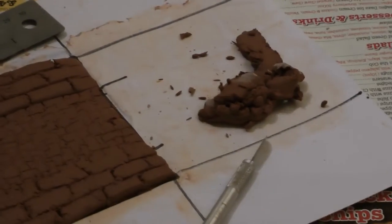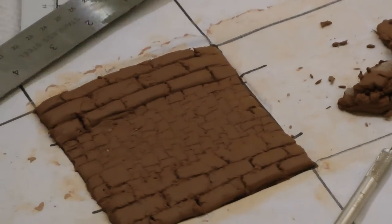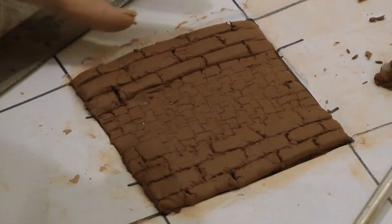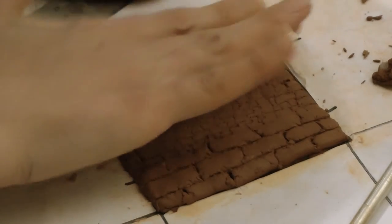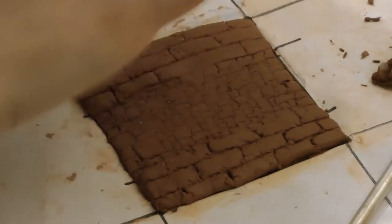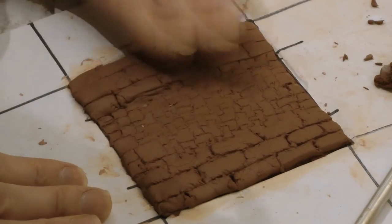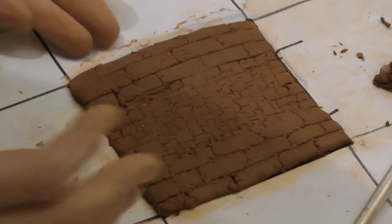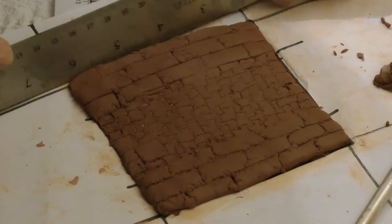Let's zoom in, so you can see. There we go, so I'm umming and ahhing over the quality of these bricks on the side. I don't think they're great. Just bust that up a bit, maybe. Yeah. Okay, let's go for it.